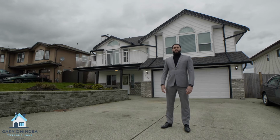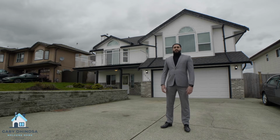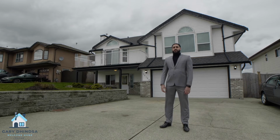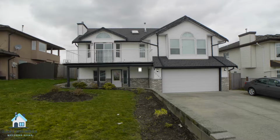Inside you'll find over 2,500 square feet of living space, which features 5 bedrooms, 3 baths, plus a den. The best part of this home is definitely the basement area. Downstairs, you'll find a spacious 2-bedroom basement suite that can be utilized for extra space or for rental purposes. Why don't you come with me and let's go take a look at it.